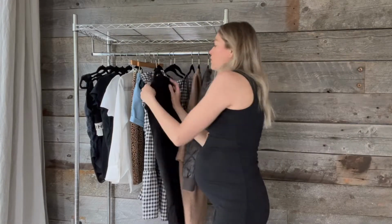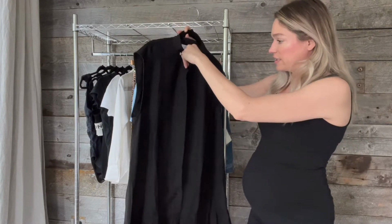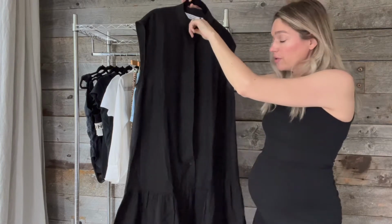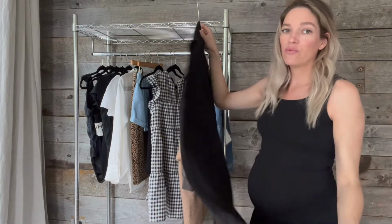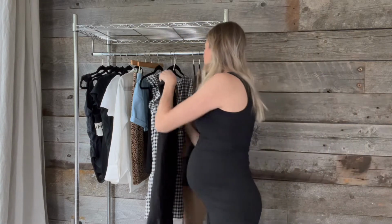And I also got another that is linen. This is from And Other Stories and has a drop waist. So again, there's tons of room for me to grow. It has a really nice collar. It looks really polished, but it's really lightweight, really breezy. So again, on those hot days, it's going to be a lifesaver.